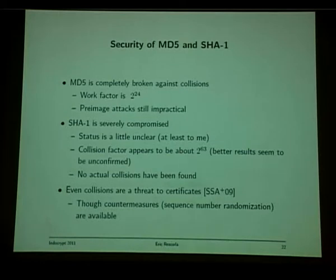I think the last time I talked about hash functions at a conference was around 2008, and I actually expected that pretty soon we were going to see a SHA-1 collision being published. Shockingly, we have not seen one. I have no idea why that's happened. But even collisions are a real threat to certificates, as was shown so dramatically a few years ago at Crypto by Stevens, Sotirov, Appelbaum, et cetera, who showed a collision attack on certificates with a real CA.